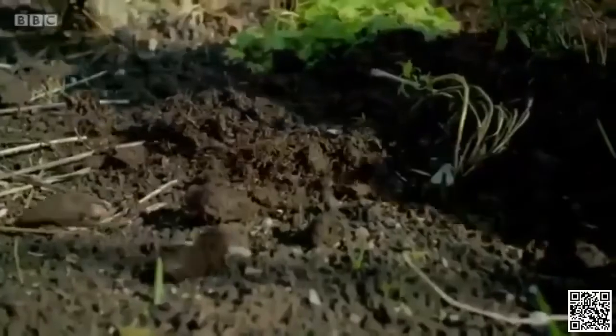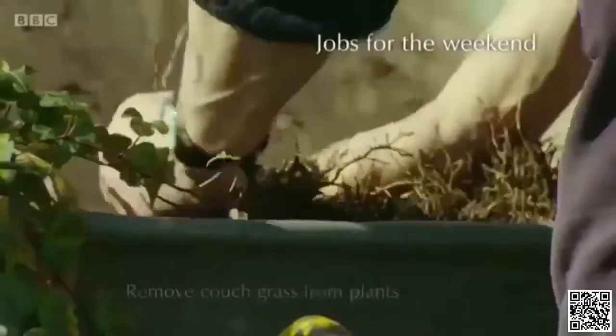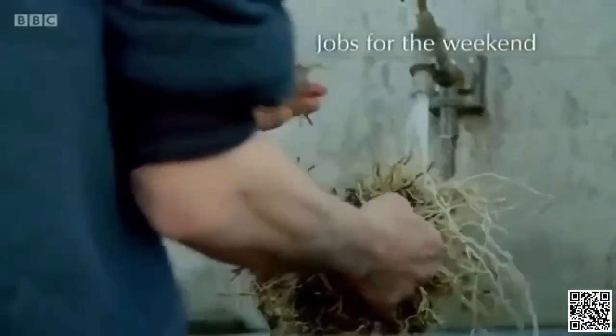If you get perennial weeds like bindweed or couch grass into a border, they can be really difficult to eradicate, especially if they're growing in amongst your plants. It's almost impossible to get them out. However, it is worth trying by lifting the plant, removing what weeds you can see and as much soil as you can, and then washing the roots clear of all dirt. That way you can really see what is weed root and what is plant root. And then when you feel you've removed every scrap of weed, you can replant the herbaceous perennial.